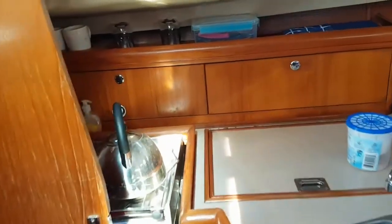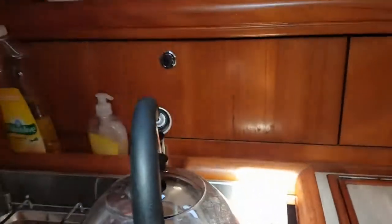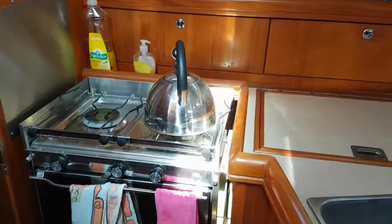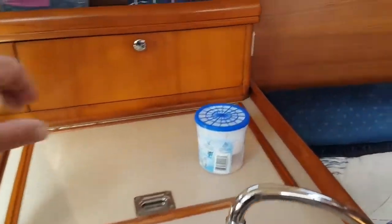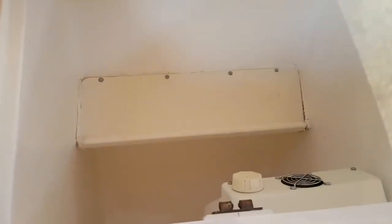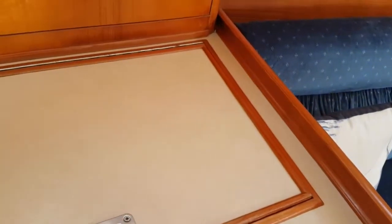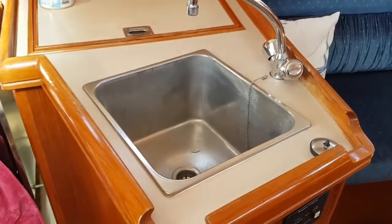Then the galley is off to port. Stainless steel stove, oven, freezer bin, good freezer, large capacity, and a nice deep sink.